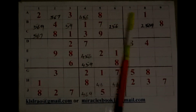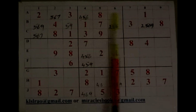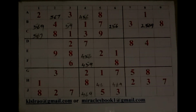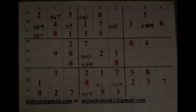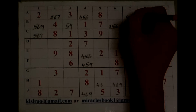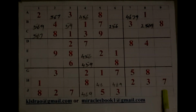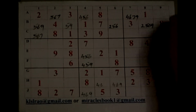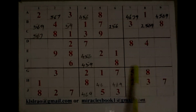And we can look at this row also. It has got 4 numbers. For filling these, we can see we need 4, 5, 6, 7, 9. Here we have got a 5 there, so 4, 6, 7, 9. So again, 4, 5, 6, 7, 9. Only 7 is there, so 4, 5, 6, 9. Look at this.